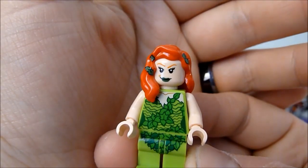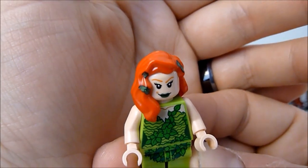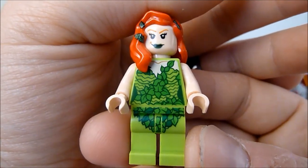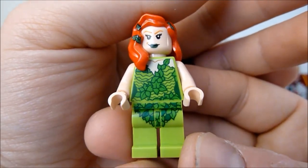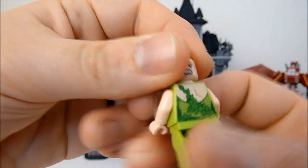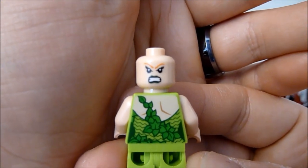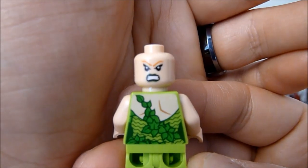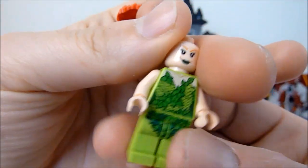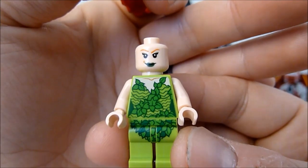Next up we have Pamela Isley, also known as Poison Ivy, and you can see she's got some lovely printed hair with some leaves in it. Very nice torso printing and leg printing as well. Turn around on the back, and you can see she's also got a double-sided head. Very angry, and some very nice back printing. Really nice. I like the kind of continuing vines all around her. And that is Poison Ivy.